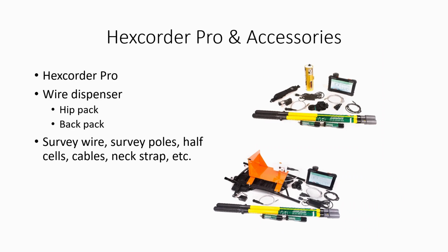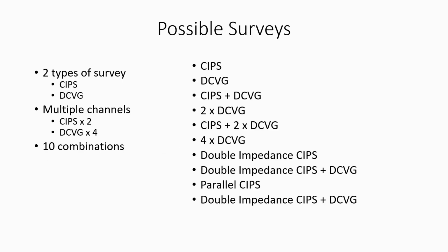The Hexcorder Pro is offered as a complete kit with the choice of hip pack or backpack wire dispenser chainage counter assembly. It comes complete with everything required to start a survey. The instrument uses the 2 CIPS channels and 4 DCVG channels in a combination of inputs to generate 10 possible ECDA survey combinations to suit various field conditions.